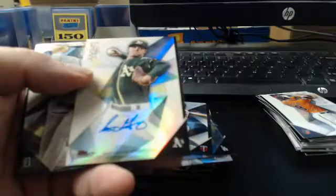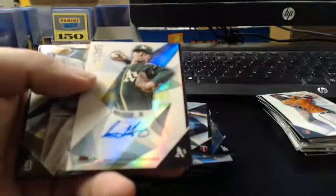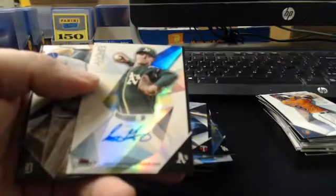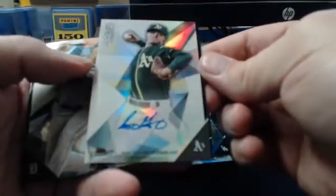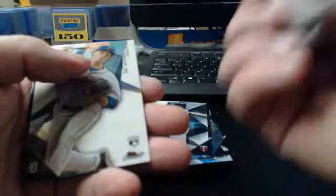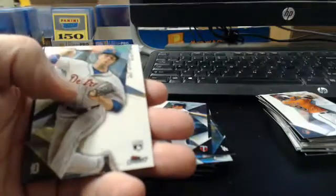Oh, you know what? I've pulled a Chipper in another product, and I've pulled a Maddux. I don't think I've pulled a Schoop auto. Okay. Johnny Gray for the Rays. Or Sonny Gray. Sonny Gray.